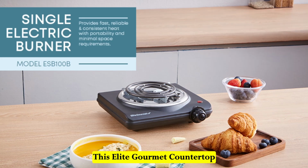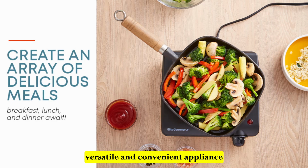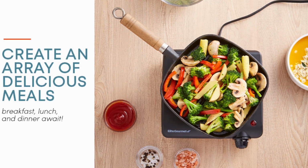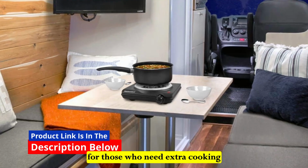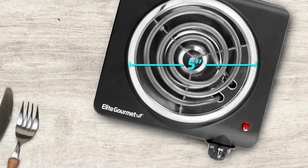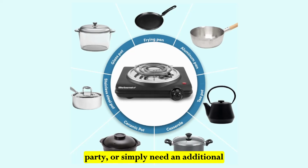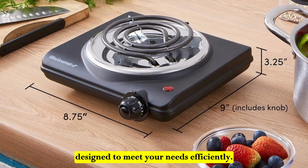This Elite Gourmet Countertop Single Coiled Burner is a versatile and convenient appliance that offers a powerful cooking experience in a compact package. This electric hot plate is perfect for those who need extra cooking space or a portable cooking solution for various occasions. Whether you're camping, hosting a holiday party, or simply need an additional burner in your kitchen, this product is designed to meet your needs efficiently.